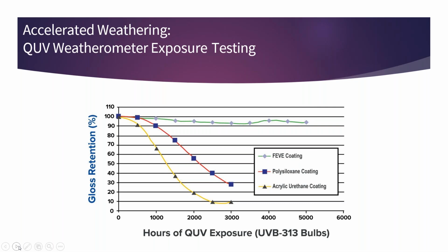And you can see here with the FEVE system, very little change after 5,000 hours with QUVB. So that's actually a very small portion of sunlight, but it's very, very strong energy, and it really rips apart almost all organic bonds except the carbon-fluorine bond. And that's why if you have a fluoropolymer, you're likely going to do well in this test. But it just gives you a relative indication of how these coating systems stack up.